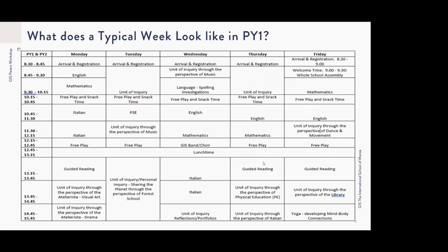So here you can see the PY1 timetable for this year, with the specialist lessons included throughout the week. Guided reading is a specific session dedicated to reading in small groups to work on specific skills. We also continue with yoga, which is important for your child's well-being. We also have a slot dedicated to PSE, personal social education, to work on social skills and communication.